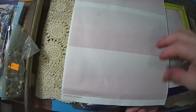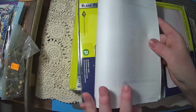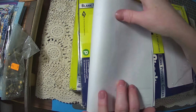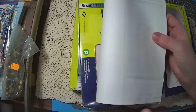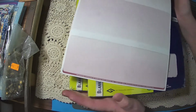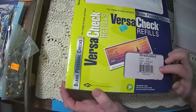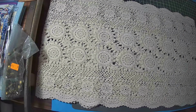And I just think these are going to be fun to play with. They're perfect size for the journaling. Okay, that's the size of my journals. The back of them, just on the check part of it, has the back of the check, which we're going to think that's fun in our journal, right? So I am so ecstatic. And you can see, burgundy, 250 sheets, and they're packed full. So I probably have 500 sheets for $2, and they're heavy.